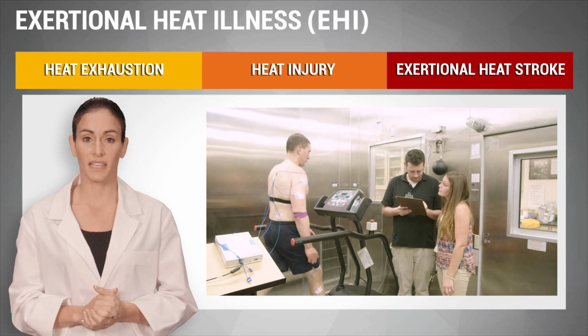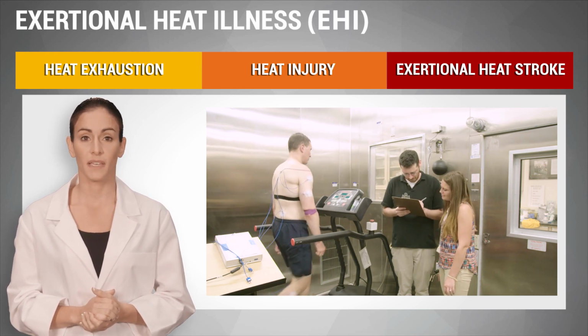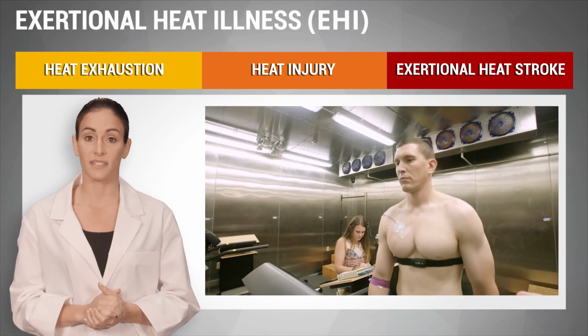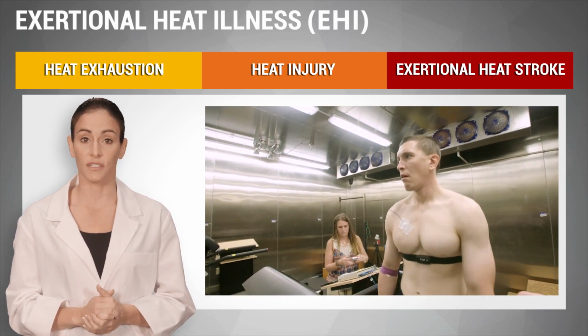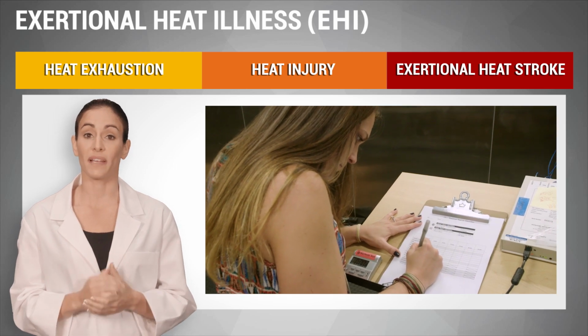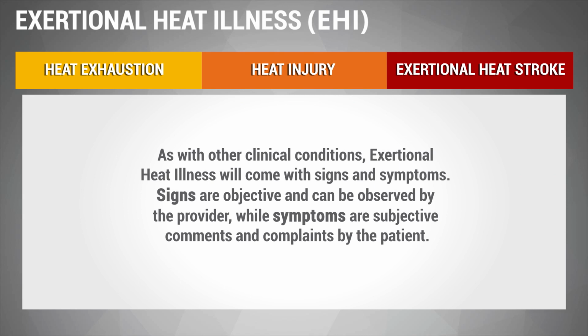Let's consider the signs, symptoms, and laboratory findings for each condition. Keep in mind that a service member does not have to pass through heat exhaustion and heat injury first, but can immediately develop exertional heat stroke. As with other clinical conditions, exertional heat illness will come with signs and symptoms. Signs are objective and can be observed by the provider, while symptoms are subjective comments and complaints by the patient.